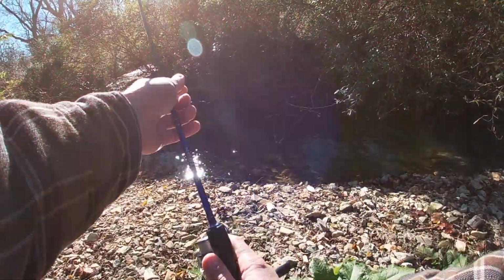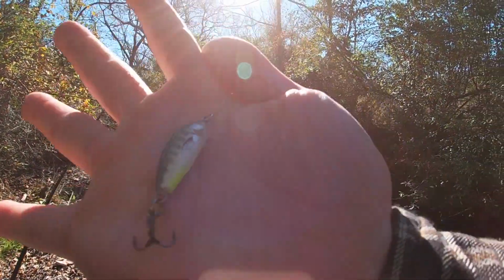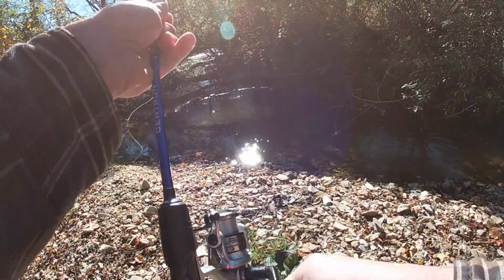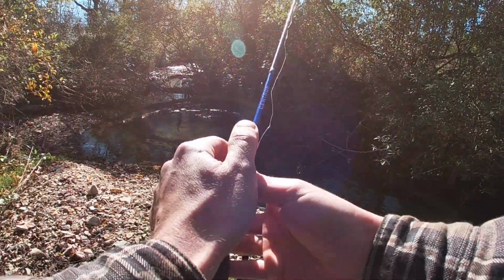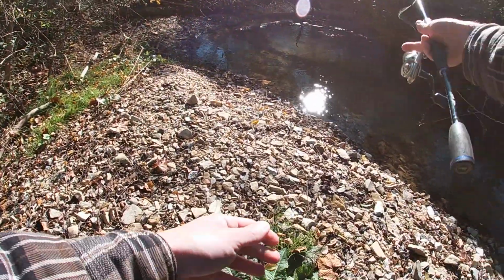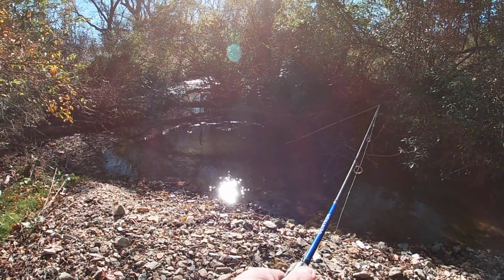I'm gonna start out using a tiny little jerk bait, a little Rapala ultralight to be exact. Gonna be bouncing around a couple different spots here and there. Now the spawn does mean that not as many fish will be biting, but there will be some big ones up in these tiny little creeks.